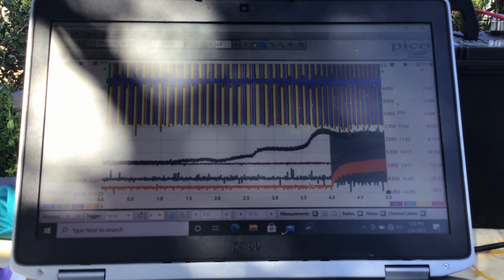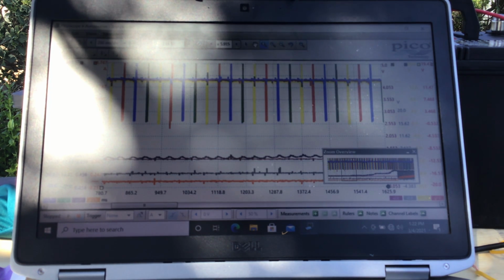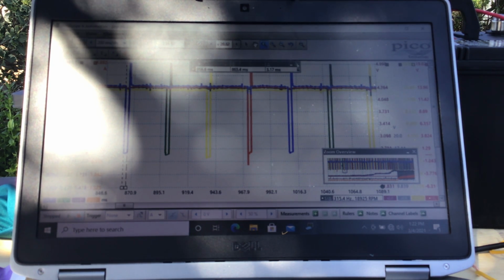We've got our injectors up top. We'll look at those, and then we'll look at other components. These are our injectors right here, and they're open. They're not open too long. I'll get a pulse width on just one of them. We're looking at about 3.17 milliseconds on the injectors.